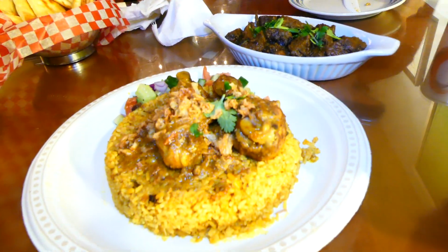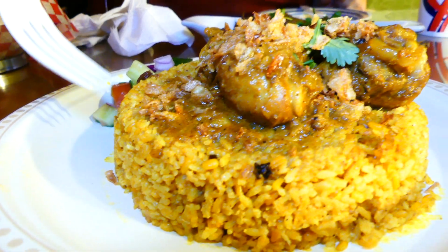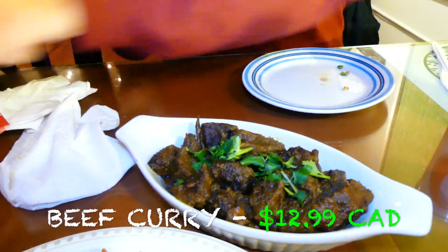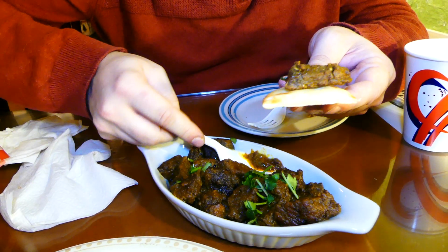So this is a chicken khichori, and khichori is actually the stuff that's on the bottom. So it's gonna be the rice, and what they do is they actually mix the rice and the lentils together. But I think we're gonna start with this beef curry, and of course it comes with the naan. So I'm gonna grab a bit of this beef. Oh, the beef is hot. It looks delicious. We're gonna rehydrate it a little bit. There you go.